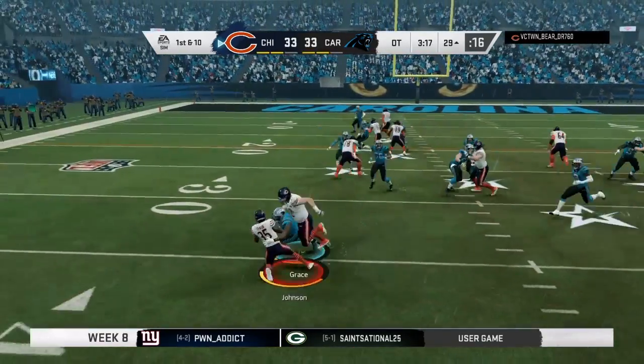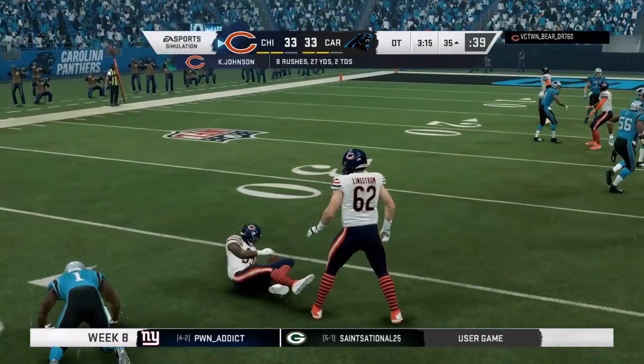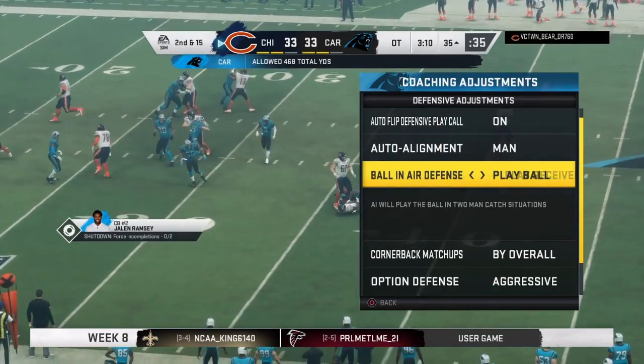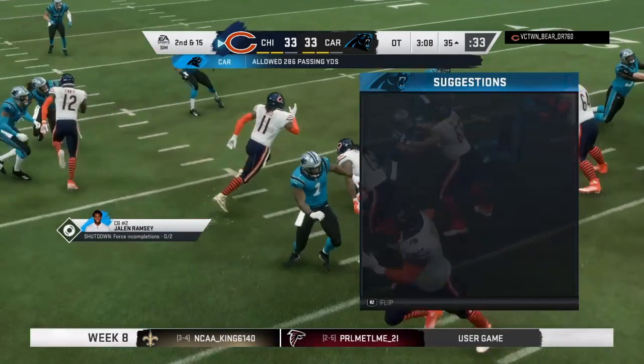The first down carry here for Johnson. And that play is blown up, losing yardage back at the 35. A full five-yard loss that time. It's going to make second down pretty tough.